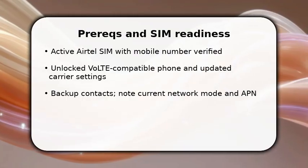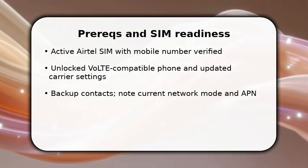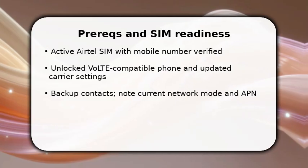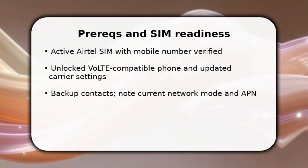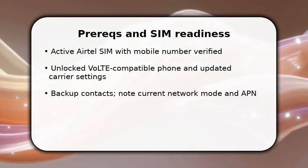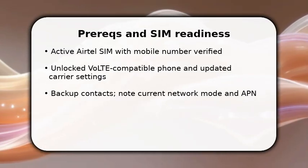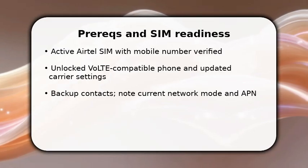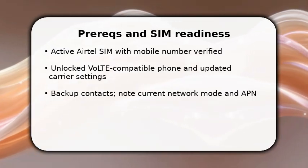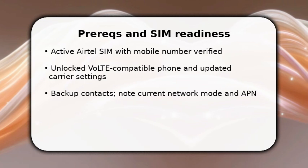You start by confirming the basics. Your Airtel account must be active and your SIM provisioned for VoLTE. Insert the SIM, ensure your phone is unlocked and supports VoLTE. This is mandatory. Once done, update carrier settings and Android or iOS to the latest stable build because handset software negotiates VoLTE capabilities. Make sure your APN isn't blocking IMS. If you changed it before, restore Airtel defaults.